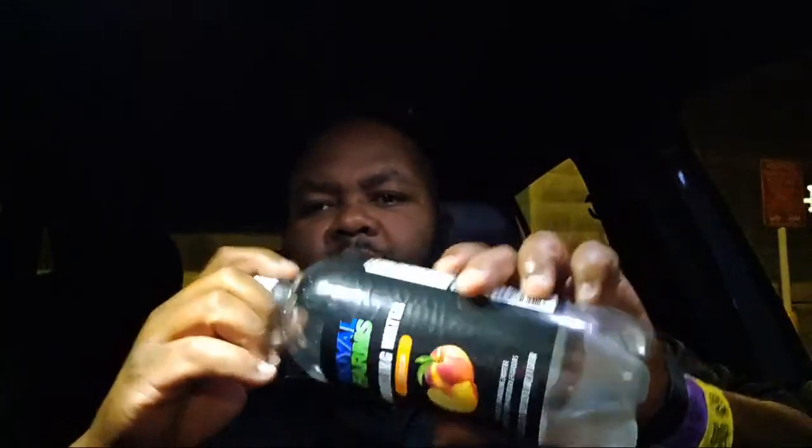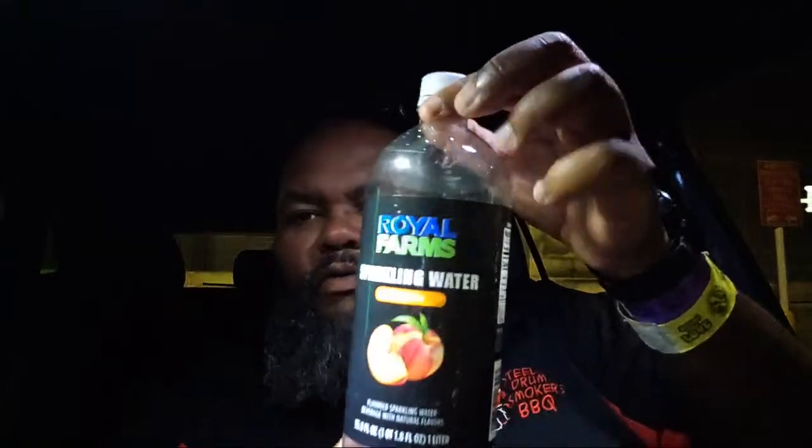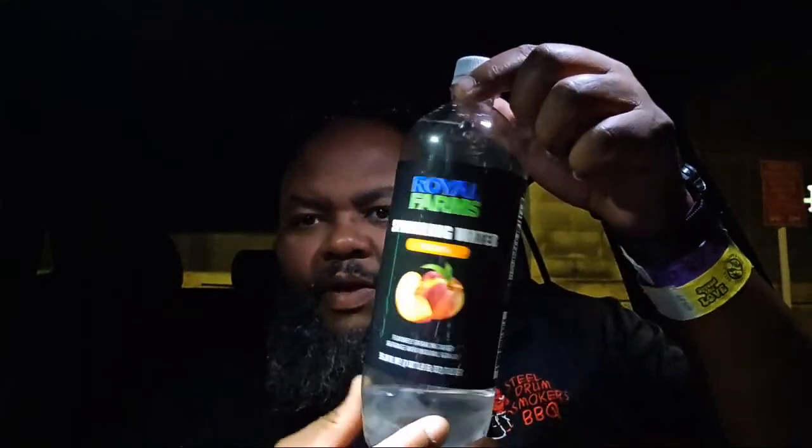I'm drinking. This is Royal Farms. So Rofo is a gas station around here, and they have this sparkling water for whatever reason. I actually like it, and it's sugar-free. So I got one of these.